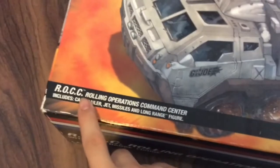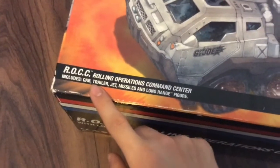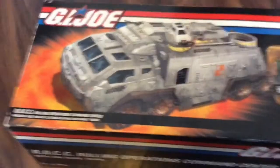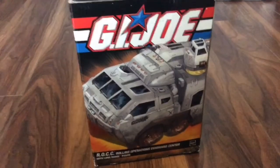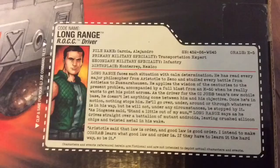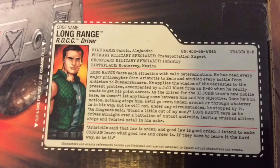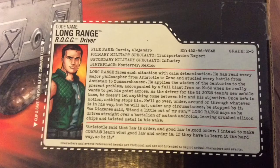And here we have the full name. R.O.C.C Rolling Operations Command Center. Includes cab, a trailer, a jet, missile, and Long Range figure. On the bottom we have some decoration and the name. On the side we have the same picture, and on the top we have the card, which we will read right now. Code name Long Range, R.O.C.C driver, SM452/86/WS45, grade E5.